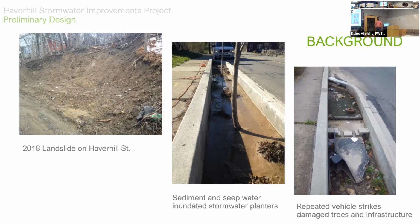They killed the plants in there and everything. And in addition to that, there have been a number of other issues that have occurred over the 4 years since the landslide. We've had repeated vehicle strikes, driving into the planters, taking out trees.